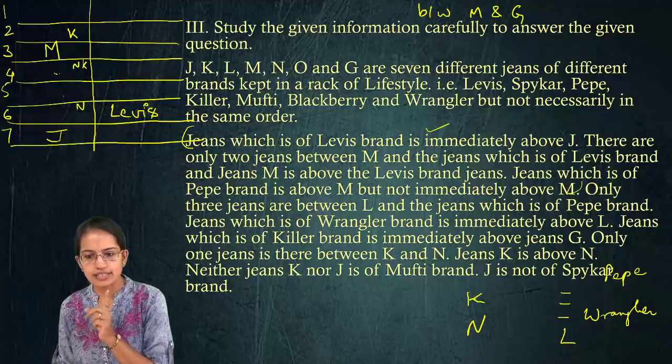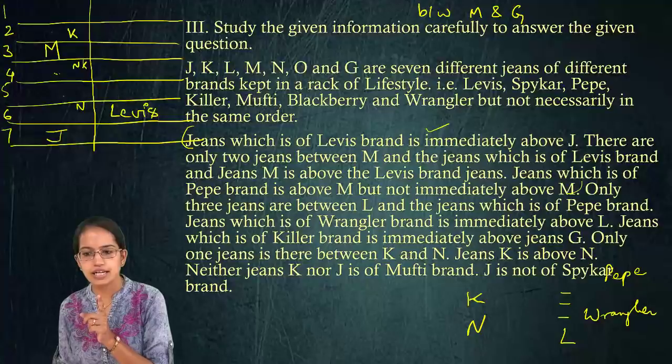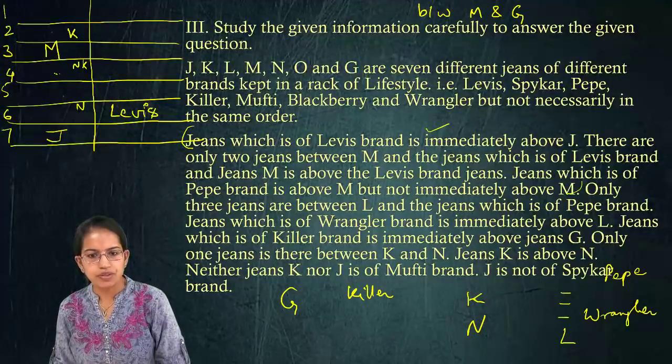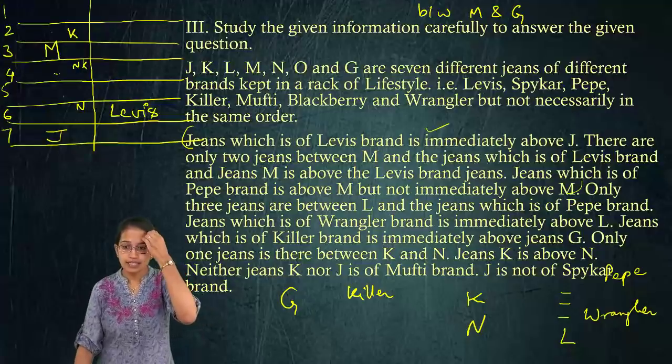And the jeans of Killer brand is immediately above G. So above G you have the Killer brand. If I say G is here, this has to be a Killer brand. If I say G is here, this has to be a Killer brand. So above G there has to be a Killer brand, that's important.